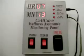But if it only did that, it would be like any other monitoring panel on the market today. It is this patent-pending countdown timer that makes the Call Care Wellness Assurance Monitoring Panel unique in the industry. It is this countdown timer which can place your emergency call for you even if you can't.